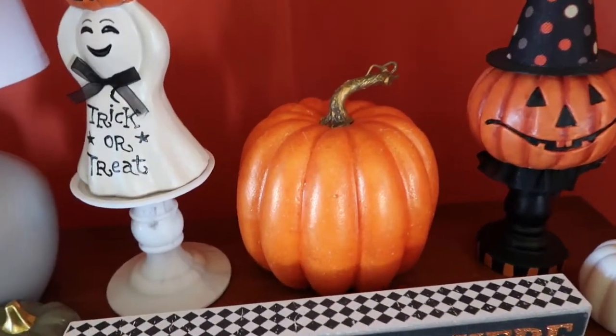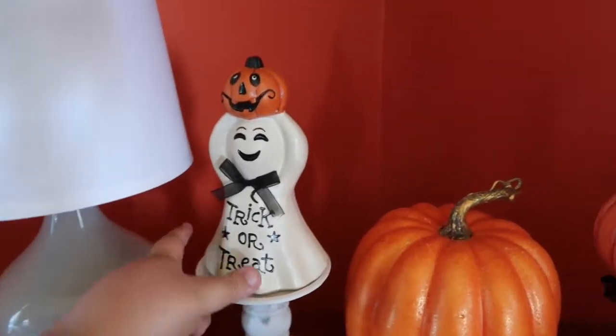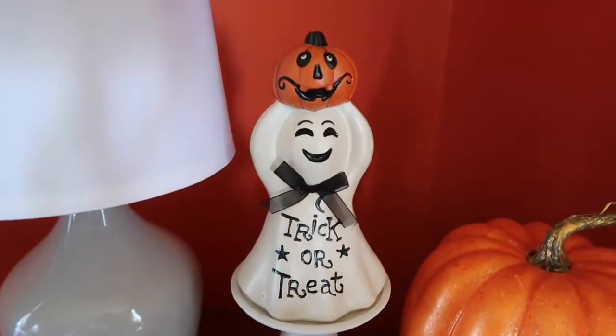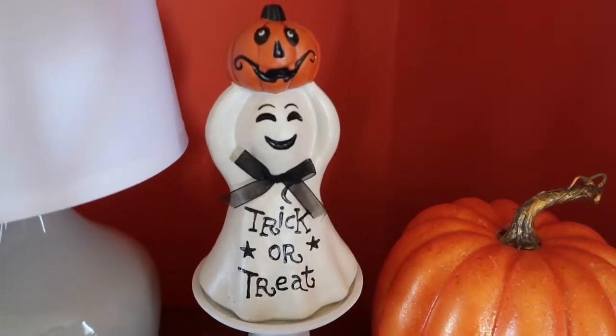Then I just have another Walmart pumpkin. And then I just have this adorable trick-or-treat ghost. It is so vintage looking, even though it's not. I actually got that this year from Michael's, and my daughter picked it out, and I could not deal with how cute it was.